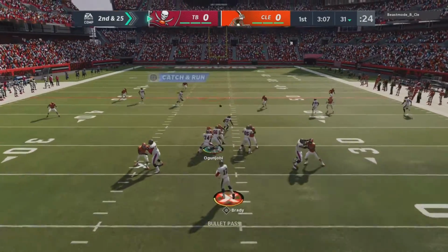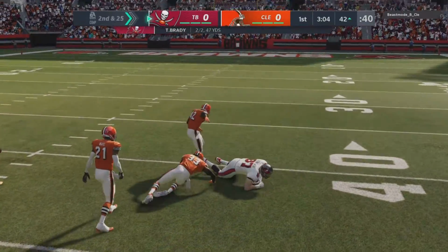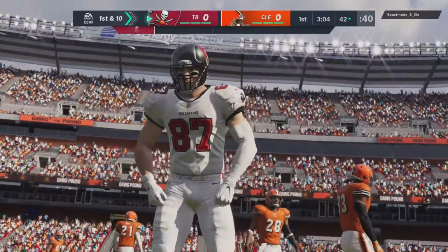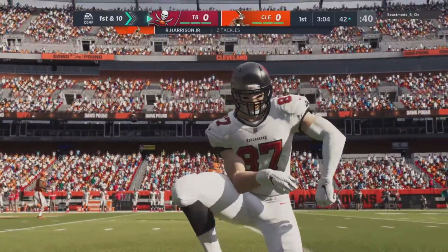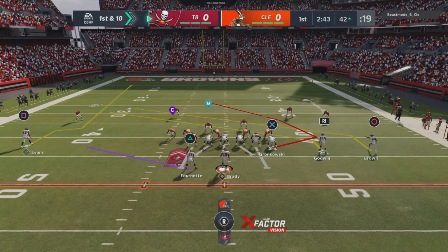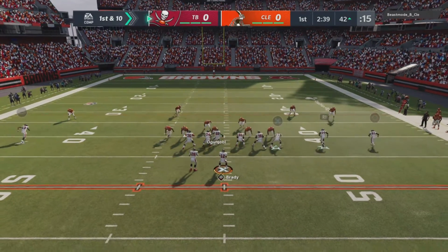On second down, here's Brady. And a first hookup with his all-pro tight end, Rob Gronkowski. And they're going to have another first down as he's going to be tackled at the Browns' 42. 27 yards there, a first down. So a 1st and 10 upcoming from Browns territory now at the 42-yard line.